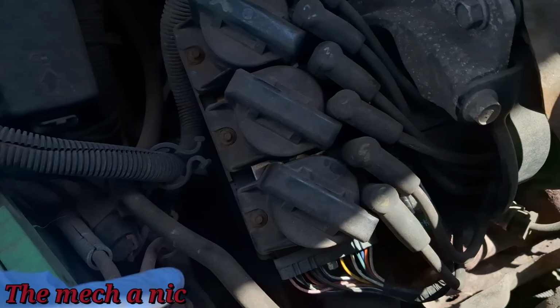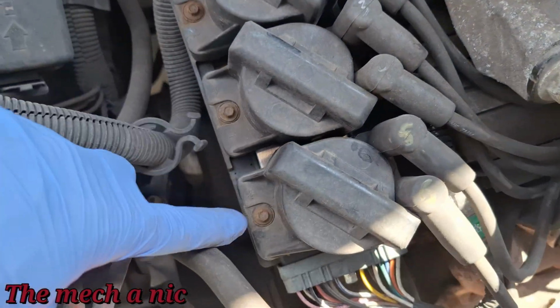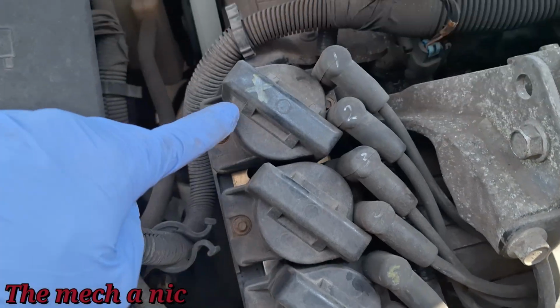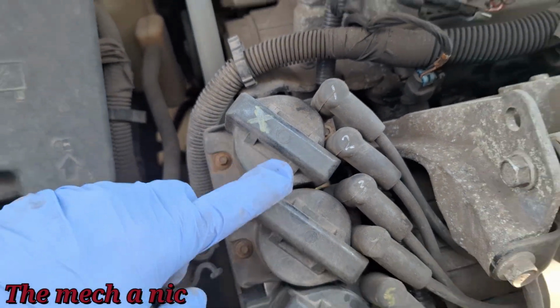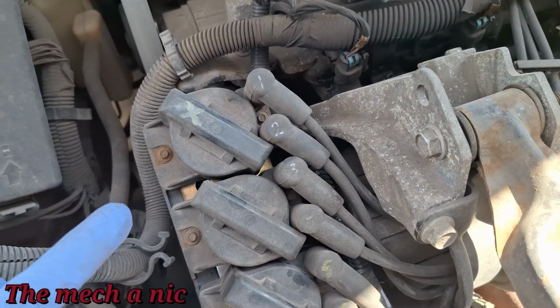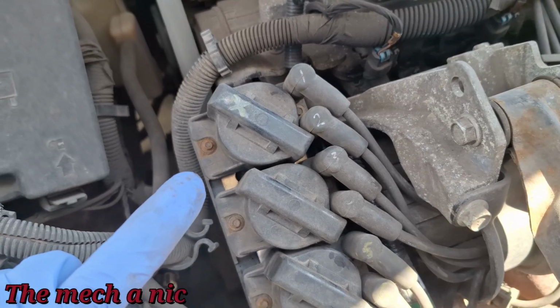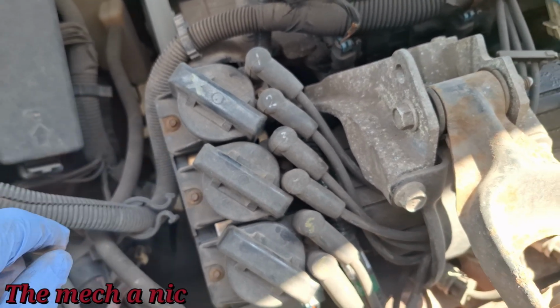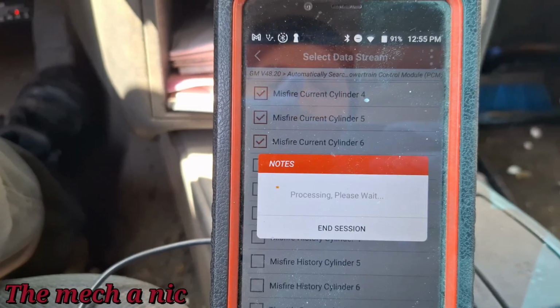Alright, so I went ahead and switched the coils. Super easy to do. There's just a bolt right there and then one right there after you unplug the leads. So I put an X on the suspected bad coil so there's no confusion. So at this point, now we should have misfires on cylinders 6 and 3. So one or the other or both. Let's go ahead, start her up and look at the scanner.